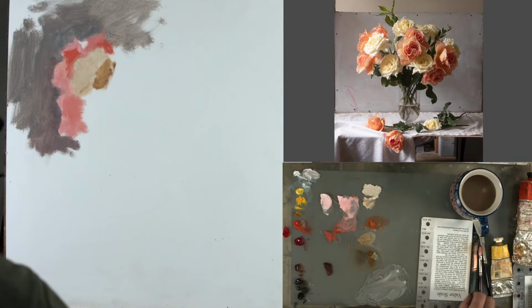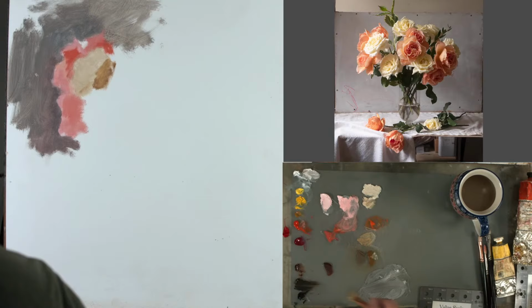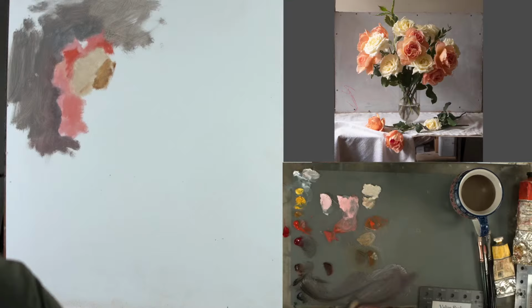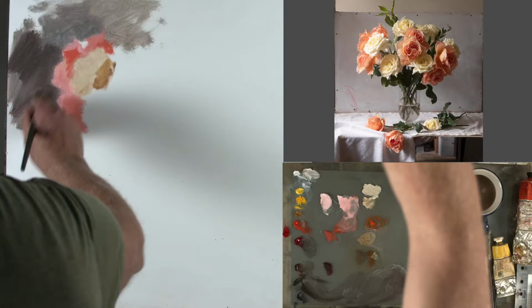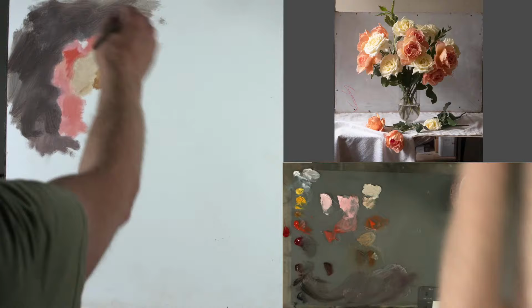So what value am I getting there? Because this is a little bit transparent, it's going to be slightly higher. So that's about a value 6. So I can definitely go lower than that. But I do want the overall feeling of this painting to be sort of breezy and light. And I'm not really drawing, I'm just trying to get shapes in and to begin to see color relationships really.